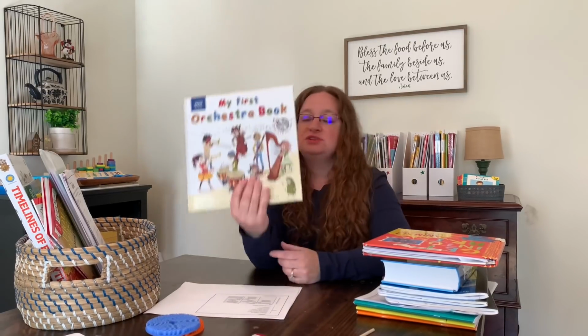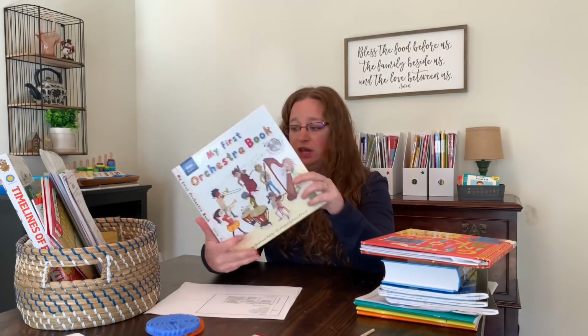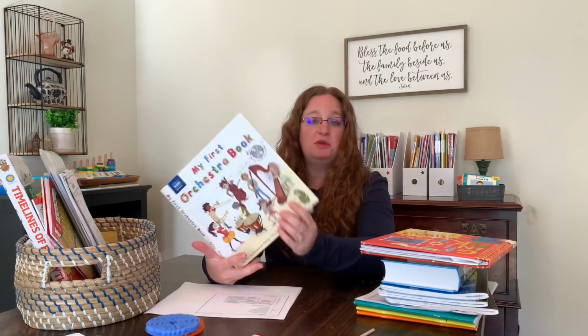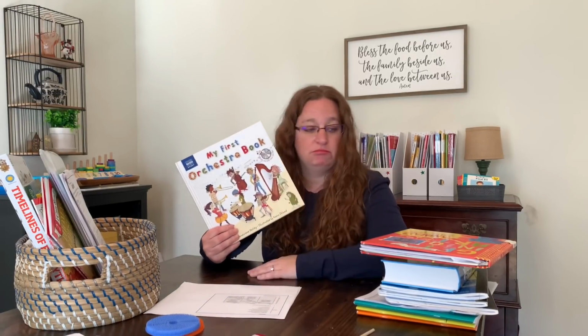Music. My second grader wants to learn guitar and my first grader wants to learn violin. So I am now researching that in our area, finding a teacher with a schedule that works for their sports schedules. So we're doing that. And then we're going to start with this. This is going to be our summer spine, my first orchestra book. And we're just going to read it and talk about each instrument, maybe watch a YouTube video of that instrument, and that's it. That'll be music.